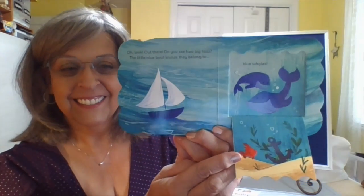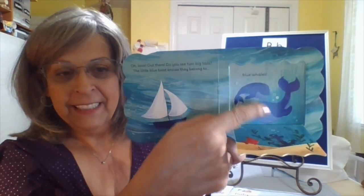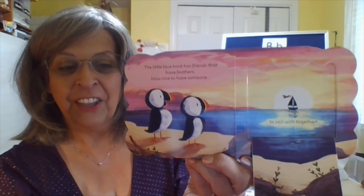Oh, look, out there. Do you see two big tails? The little blue boat knows they belong to blue whales. One, two. Two blue whales. The little blue boat has friends that have feathers. How nice to have someone to sail with together.